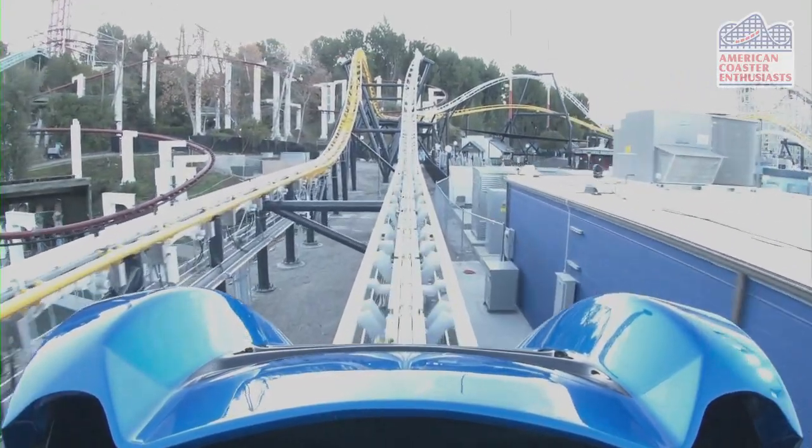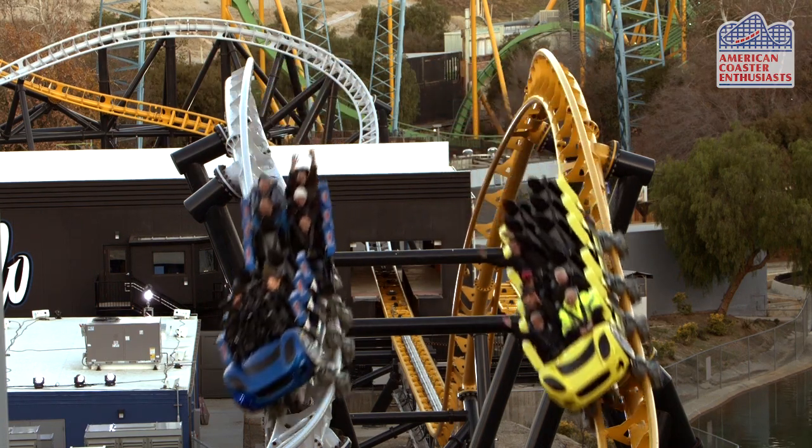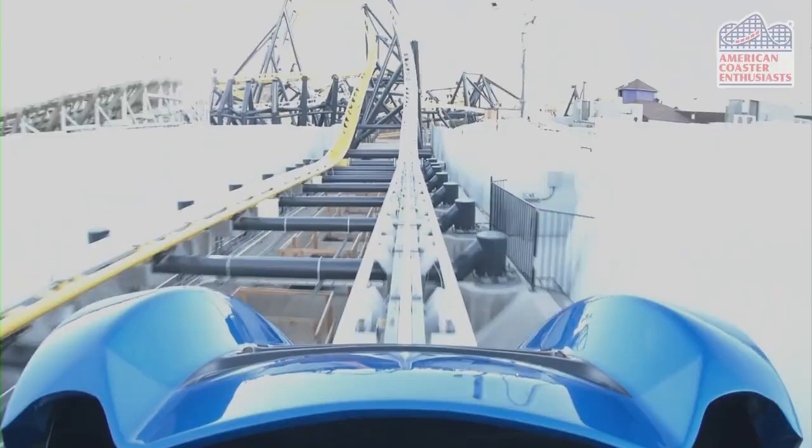I think we're going to go. We are. Oh, God. And we're racing the other trains. We're going to win! We're going to win! And then the first diversion! Oh, we're upside down! Here comes the second launch! Second launch, baby!